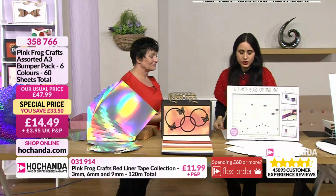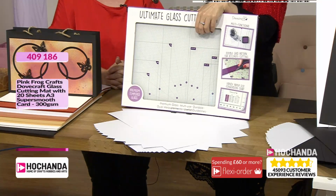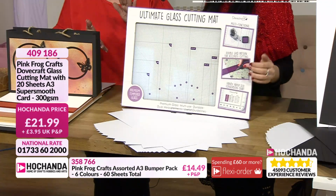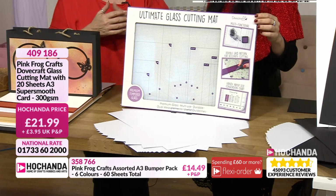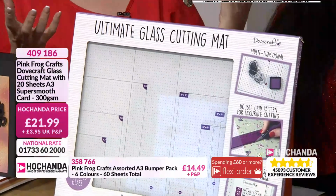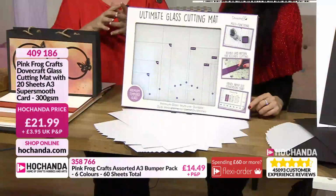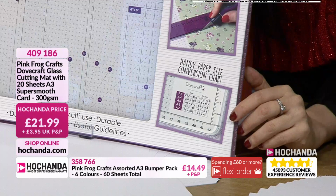Now, of course, talking about A3, we have got super smooth in here, but we have also got a beautiful glass mat in A3 size. It's very, very nice. Can you tell us a little bit more why you like it so much? It's bigger than an A3, so it's 13 by 19. I've got inches on one side, centimetres on the other. And you know that I, from Pink Frog, do a lot with centimetres. It's cutting machines in centimetres, millimetres, and that's why we work that way. I also paint on it, I've put the heat guns on it, everything that I get to mine.